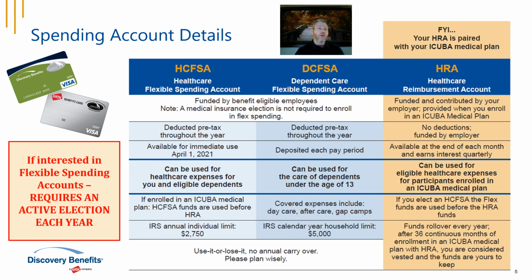If the year goes by and you have funds left that you did not use, then you do lose those funds. And so think ahead, make a plan, determine how much you think you'll spend, because that way you can make an election that you will use and you won't have any money that's lost at the end of the year. Now let's flip over to the dependent care spending accounts.